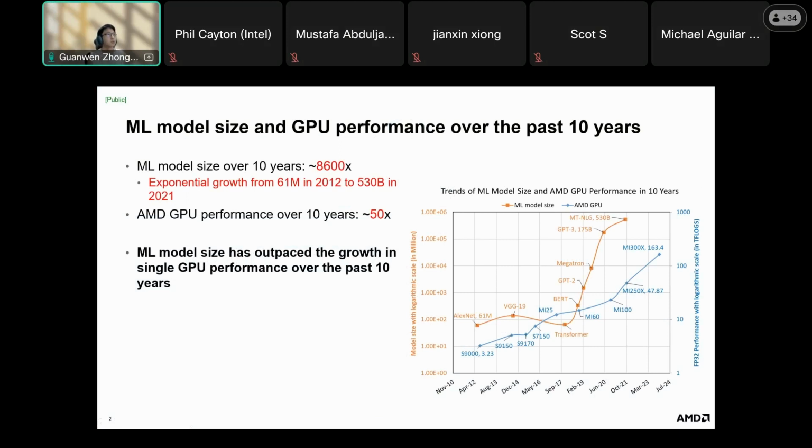Let me first give you the background of this project. This figure shows the trend of machine learning model size and AMD GPU performance over the past 10 years. The orange line is the machine learning model size, while the blue line is the AMD GPU performance. We are using FP32 as the performance metric. As you can see, the model size has increased about 8,600 times over the past 10 years, while AMD GPU performance only achieved about 50 times improvement, which is also a very good number. But apparently, machine learning model size has significantly outpaced the growth in single GPU performance.